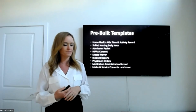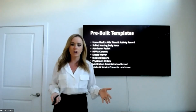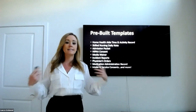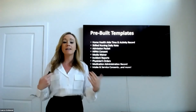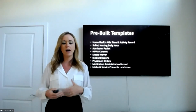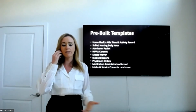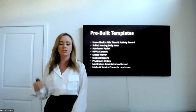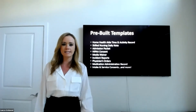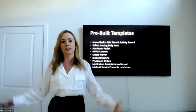And just some examples of some of the pre-built templates we have in our home healthcare library: home health aide time and activity record, skilled nursing daily visit note, admission packets, huge. These are multi-page packets with many consent forms when you admit a new patient. Your HIPAA consent, your media waiver, incident reports, physician's orders, medication administration record, intake, service consents, your handbook, your policies, your training. The list really goes on and on and on.